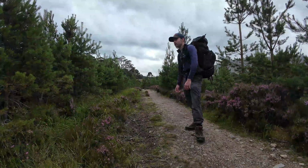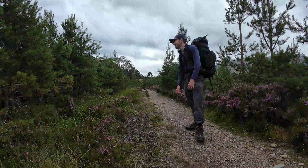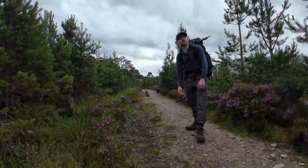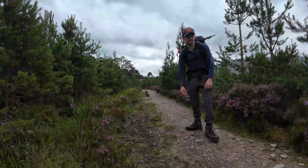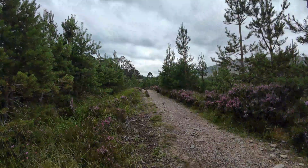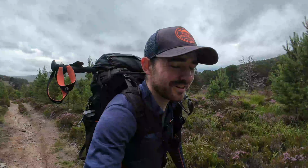So yeah, that wind is absolutely wild. I will not be doing any tripod stuff up on top of the peaks, that's for sure. Oh, I always dread a windy hike by myself, you know that, I really do. Let's keep going.